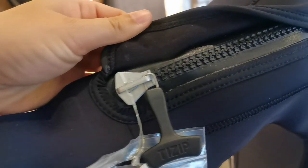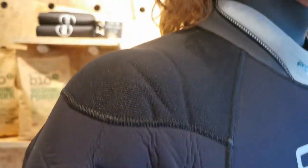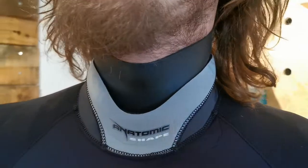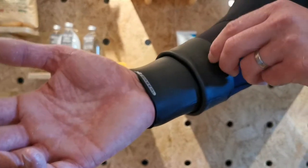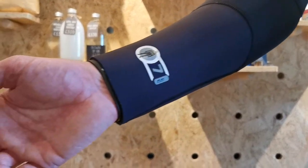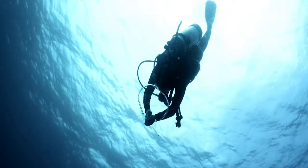If you want to keep that flush out even more, you can upgrade to a semi-dry. These have a watertight zip, just like a dry suit. And where most top-end suits will have specialised ankle and wrist seals, semi-dries have them on the neck too. Now these seals don't completely stop the water like a dry suit one would, but they really cut down on that flush.